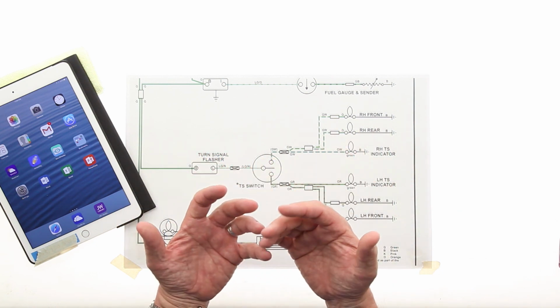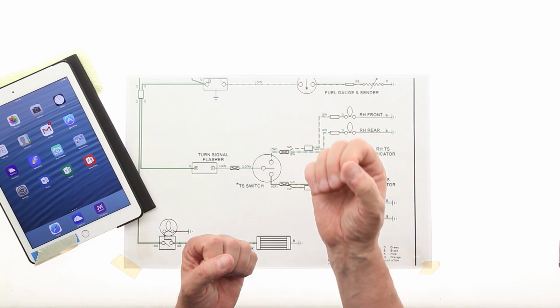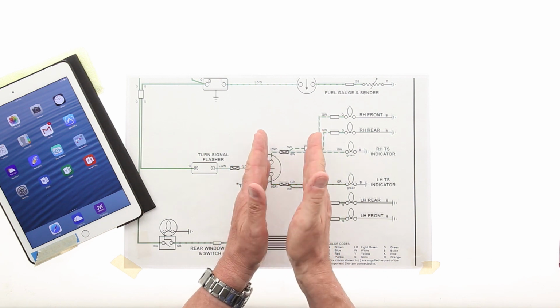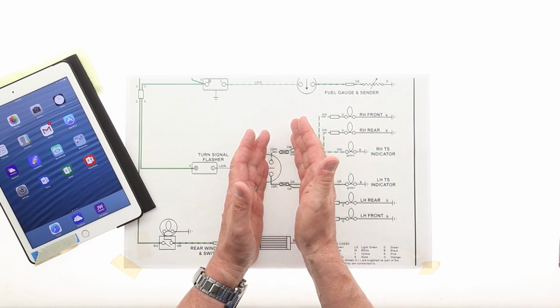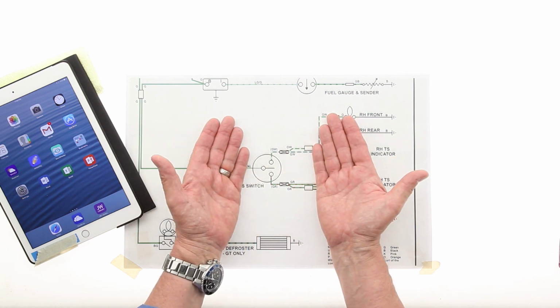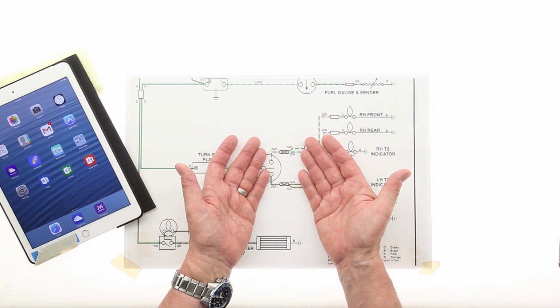Of course, often the owner has spent a lot of money. He's been throwing parts at the car one after the other, hoping that one of the parts he's thrown at this car will be the right one and it will fix it. And you know, that might eventually work. But it's expensive. It takes time.